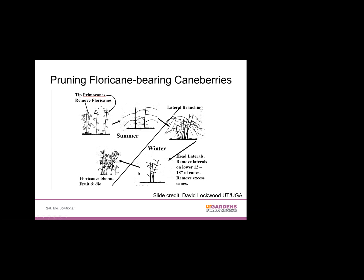And then going on into the next season, those floricanes, again, are going to fruit, and then they're going to die. You want to cut them back as soon as they die and get them out of there, just to keep your patch clean, to be able to see what's going on, and to keep diseases down. So go ahead and cut down your old fruited floricanes and get them to the compost pile.